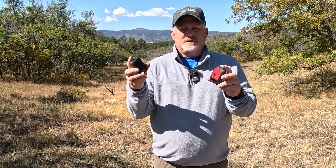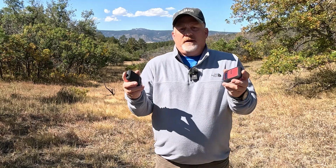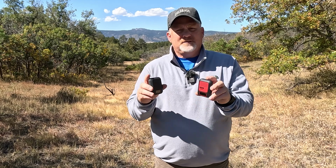First off, the Messenger is around $250 as of today. The Messenger Plus is about $500. It's roughly half the price. So what do they have in common? Let's hit that first. First of all, they still use the Messenger app, and it messages the same way.